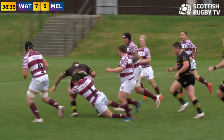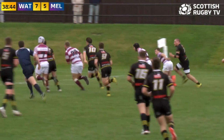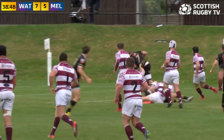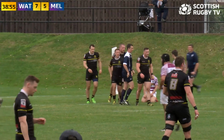Batty barrels forward. Breaks the first tackle. Space now for McAndrew onto the narrow side. It's Jason Baggett. Baggett to Jackson. Jackson to Rory Knott. And Rory Knott for his second try. And it's Melrose to regain the lead in the shadow of half time, Brian.